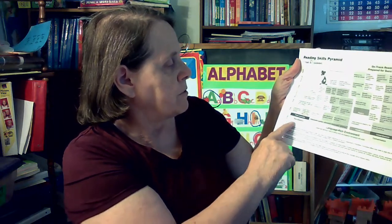So for 0 to 2s, storybooks, language development, conversation. They start learning to read by sharing books and engaging in conversation with adults. Then you build on that. 3s and 4s, they're understanding that print has meaning. They know how to handle books. And they're learning the words for objects in the environment. And it just goes on and on, building up through your CVC words, like consonant, vowel, consonant, for those that aren't sure what that meant.